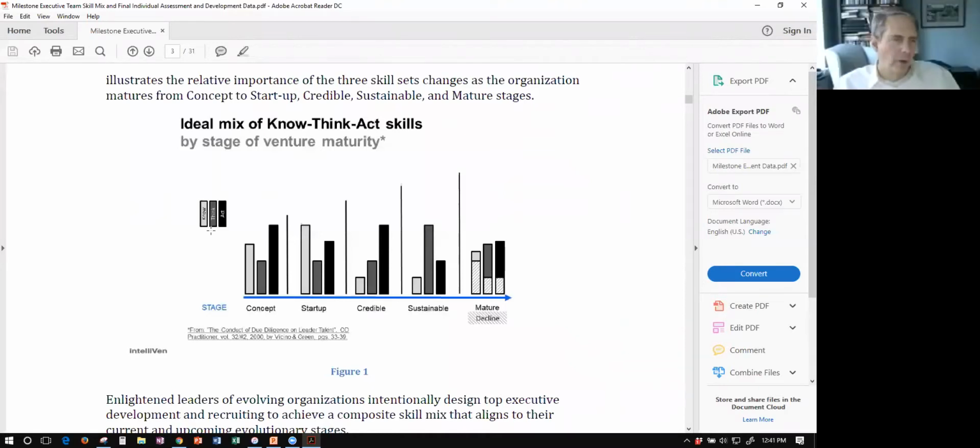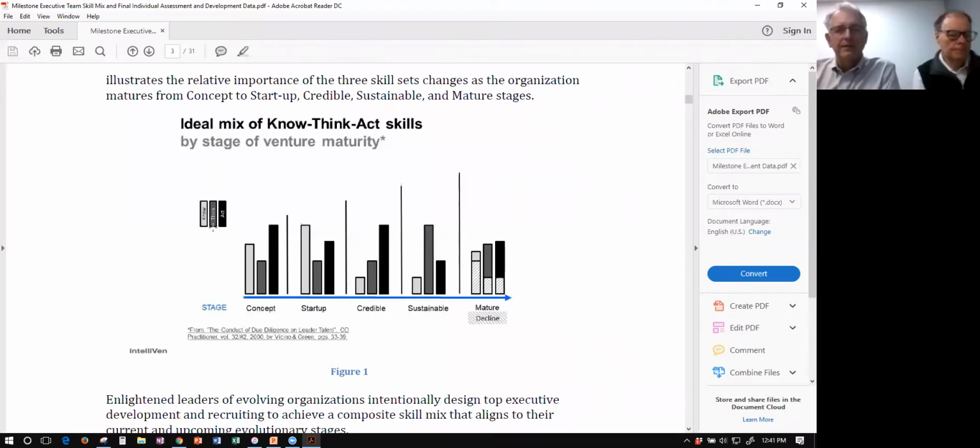Okay. But here are the know, think, act. And each bar represents one of the 3. And of course, each of the 3 are made up of components as well. So there's a lot of subparts. But when you aggregate it, you get the stages of venture maturity, and then the skill mix norm for success, or success norm, or relative mix.